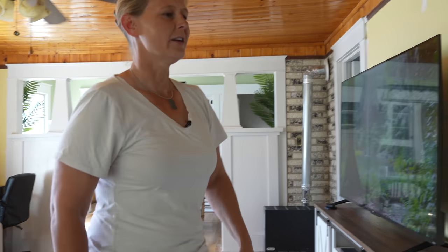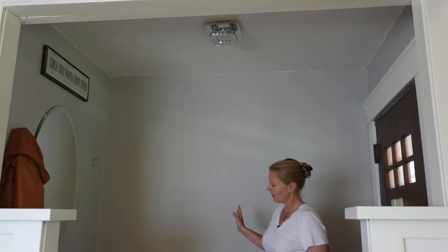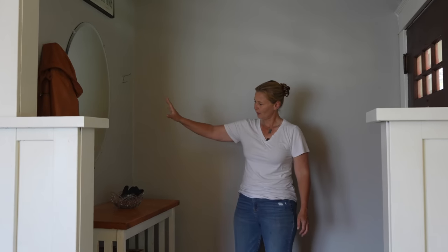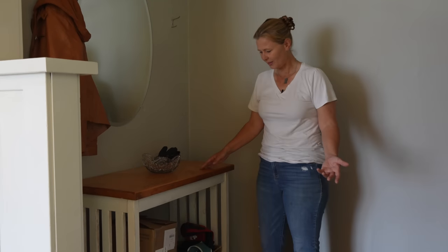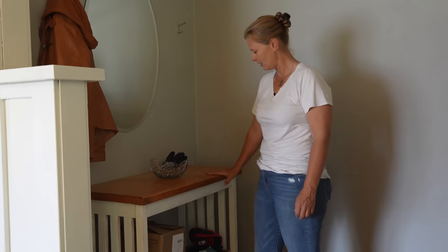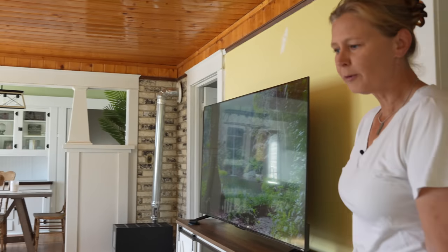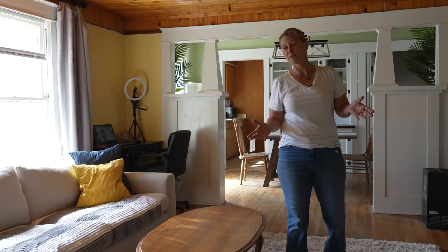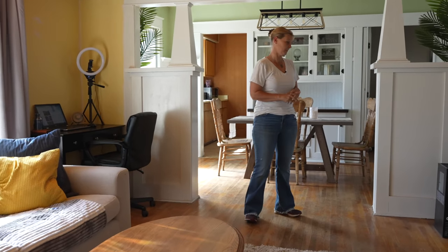The entryway over here was a popcorn ceiling with yellow walls, and the previous owner left this mirror in the bedroom, and this table was in the kitchen. So I just cleaned this off and I moved it in here into the entryway, and I made this a legitimate, beautiful entryway. We are in the middle of renovations, so all of the stuff that you're about to see is only halfway finished, if that. And that's just what it is.